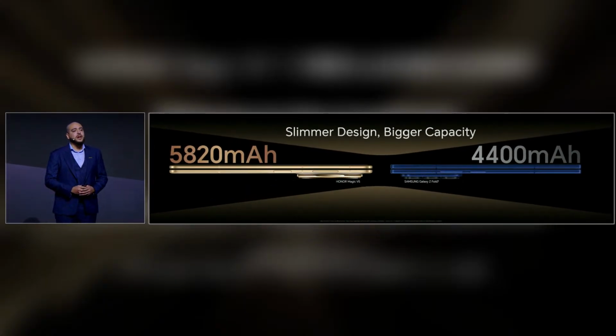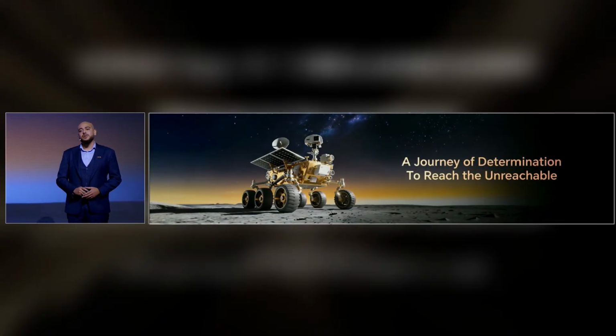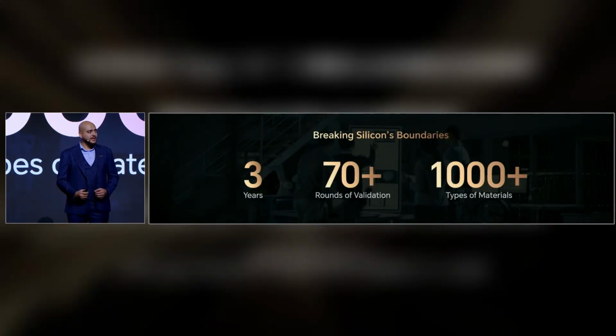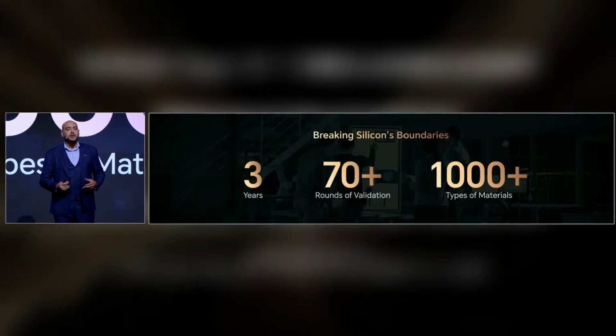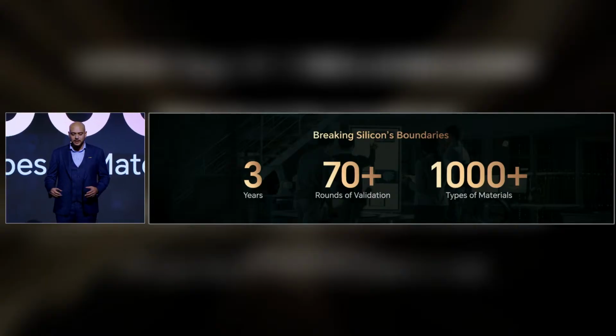Now, when it comes to the battery, there has been a very long journey for Honor. The journey started about 3 years ago, when we decided that the battery industry for smartphones had to be sort of redone. We needed more innovation in the battery. We had more than 70 rounds of validation, exploring more than 1,000 different materials to make sure that we have the best battery technology.